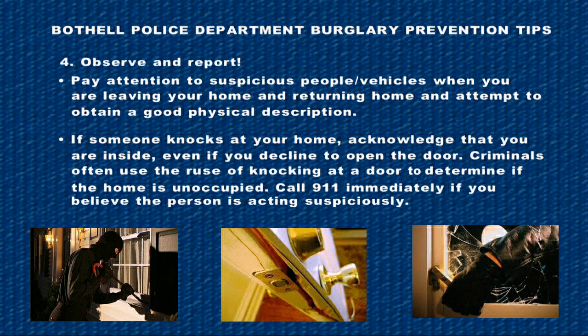If someone knocks on your door, acknowledge that you're inside even if you decline to open the door. Criminals often use the ruse of knocking at a door to determine if a home is unoccupied. Call 911 immediately if you believe the person is acting suspiciously.